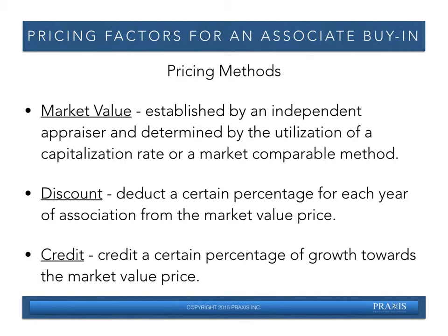The primary methods for pricing a practice for an associate buy-in are fair market value, a discount, or credit. Fair market value would be established by an independent appraiser and determined by the utilization of a capitalization rate or a market comparable method. In other circumstances, owners can discount the purchase price based on the years of association. For example, an owner may discount the price of a practice a certain percent for every year that the associate has been associated with the practice.